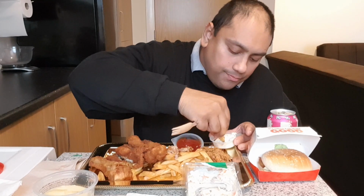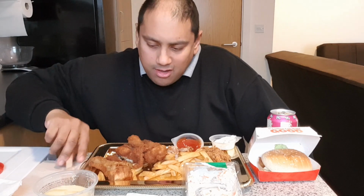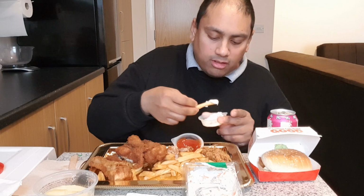It's creamy, it's crunchy, it's very moist, that's how it should be. To be honest with you, the local independent ones are better. You can get spicy ones, you can get piri piri, spicy ones, you know, it's nice. KFC is the same thing, doesn't seem to evolve into something else.